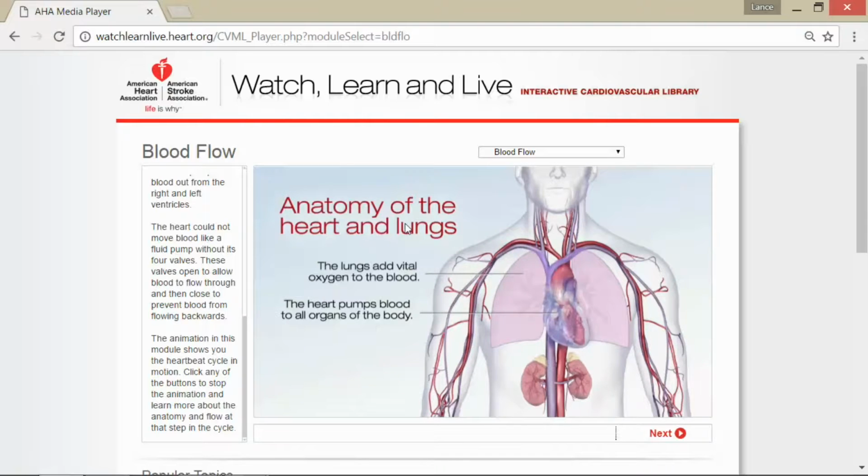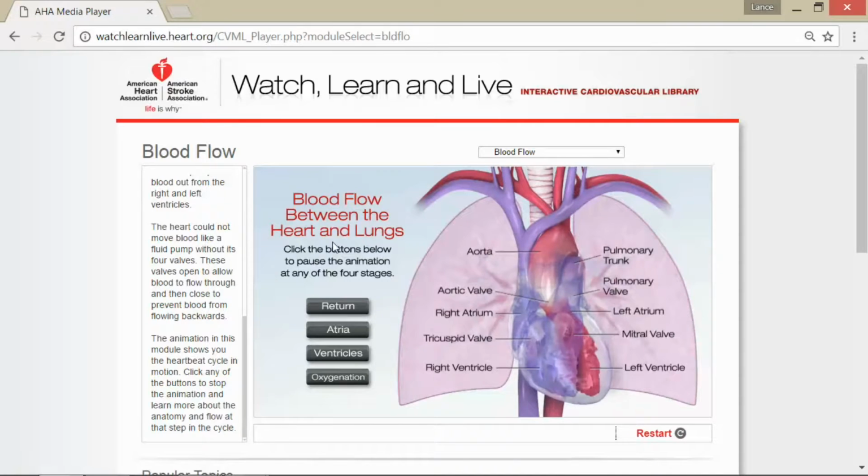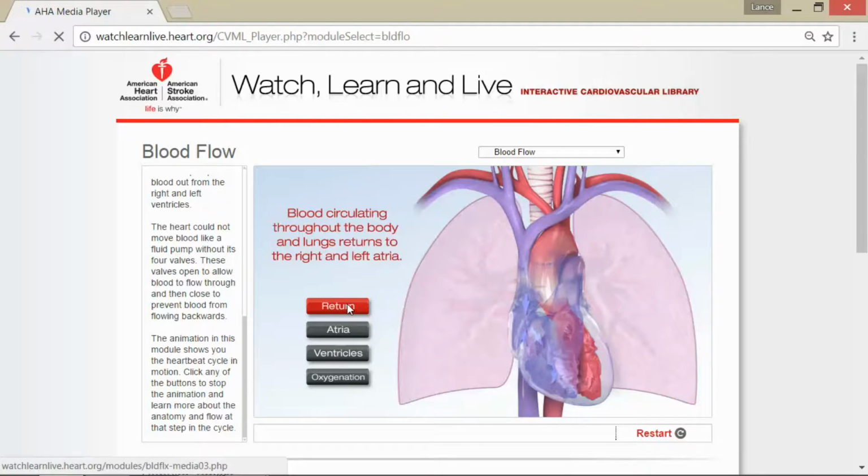So the anatomy of the heart and lungs: here you can see the lungs add vital oxygen to the blood. The heart pumps the blood to all the organs of the body when it's working properly. The next picture shows the blood flow between the lung and heart, and we can click buttons here to pause the animation at any of the four stages. You can see here there's the return, so let's pause that and see what that does. Okay, so that is the return of the blood.